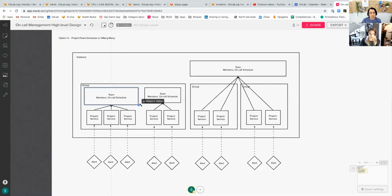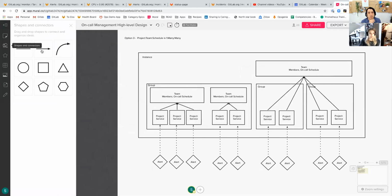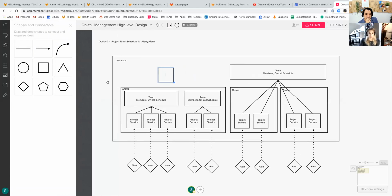So if an alert comes into a project, we look to the subgroup that is most immediate, the closest one, the smallest one that it lives within. And then the members of that group are the team, and the on-call schedule exists as a new first class object in GitLab, and we go to that on-call schedule.